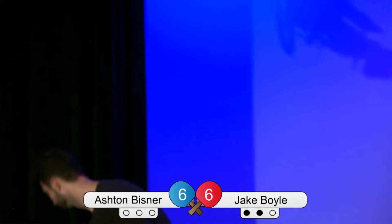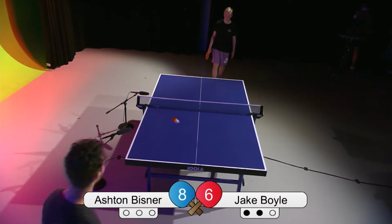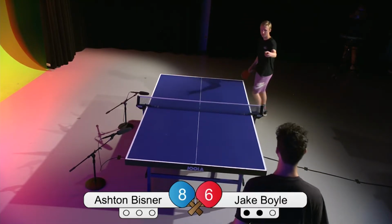Spike attempt, that goes nowhere. It's a point for Ashton. That heavy forehand from Jake, just leaving it long. In warm-ups, we actually saw both of them practicing spikes against each other. So it's kind of coming in to creep up now. That's another point for Ashton. Make that 8-6. 6-8, right? Yeah.